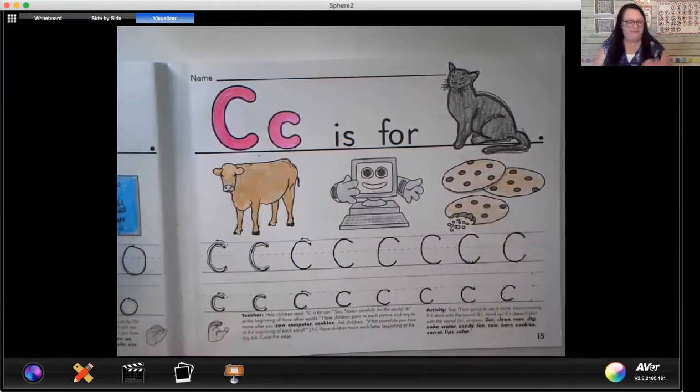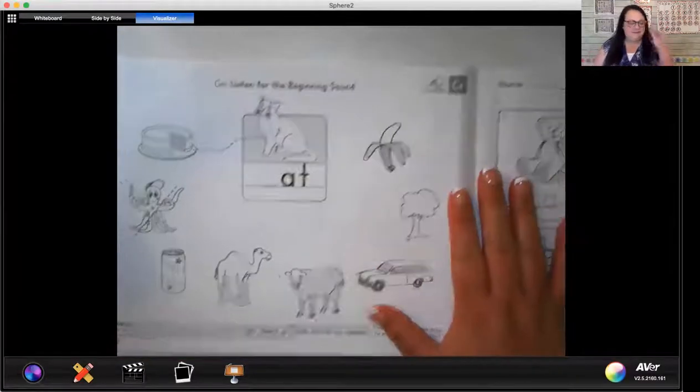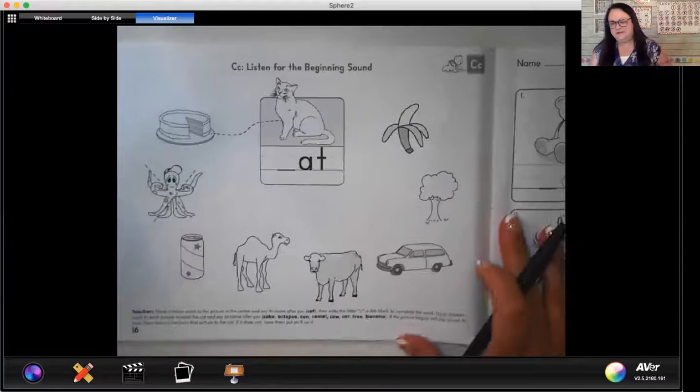Okay, there we go. All right, so now we're going to turn the page. There's a back side we need to do. Okay, now this is a little different. We haven't done something like this before. So let's go ahead and read the directions. We always read the directions first.